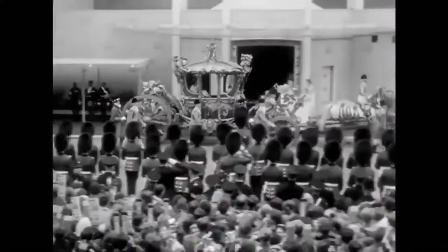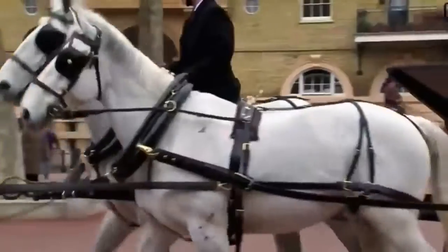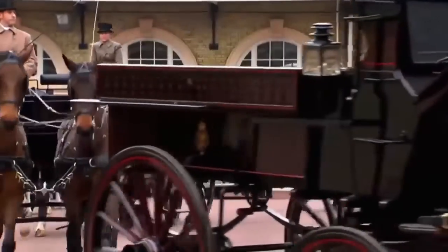They form part of that pomp and ceremony and circumstance that we associate with monarchy and that the public enjoy. I never want the royal carriages to go away. There are more than 100 coaches in the royal collection, and the most important carriages are held here, at Buckingham Palace's Royal Mews.